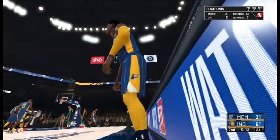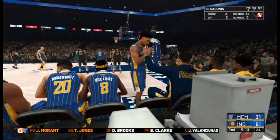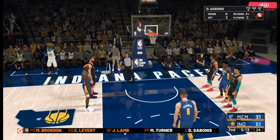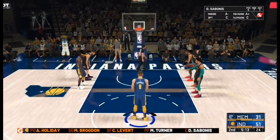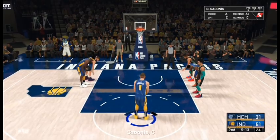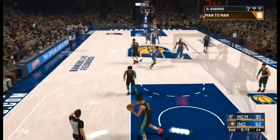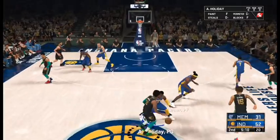Hey, you got to think that expectations are always high for Sabonis as the son of one of the all-time great players. But you know what? He consistently has made his own mark and delivers outstanding performances. The Pacers making a switch here. Holiday's checked in. And good on the second, so he makes them both. The Grizzlies trail by 21.